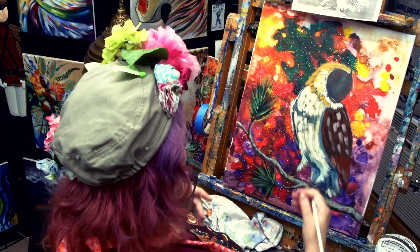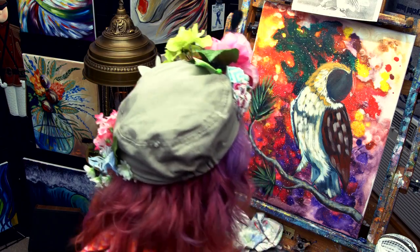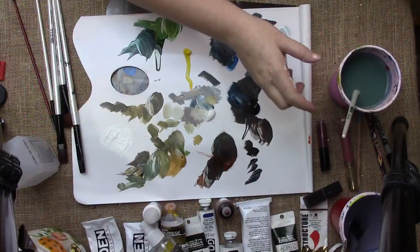Isn't that lovely? He's actually coming together really fast. So I'm going to pull into a smaller brush.